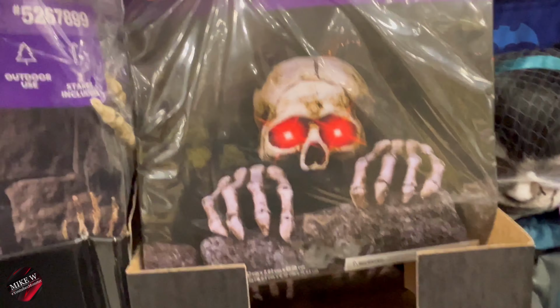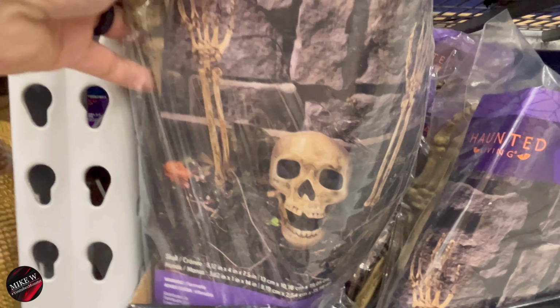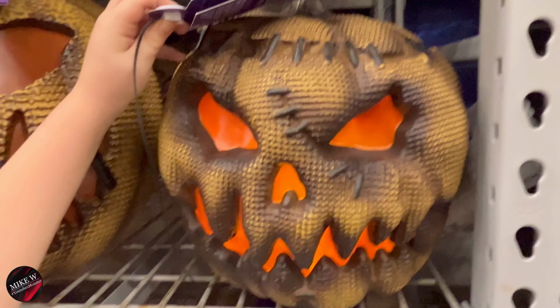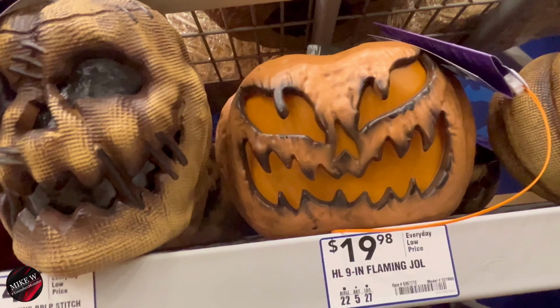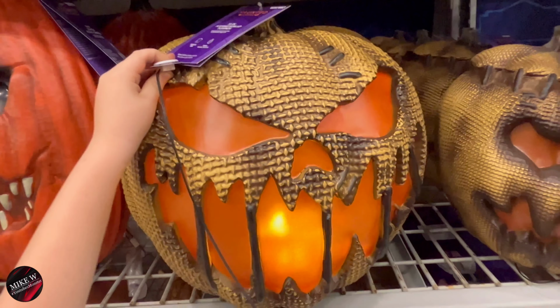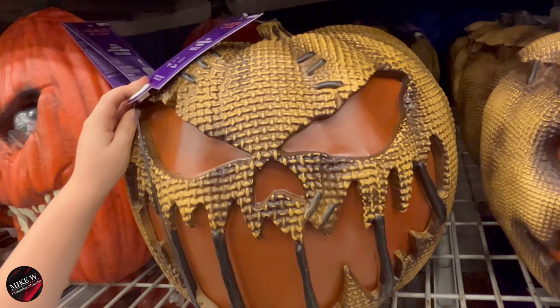Groundbreaking guy. Looks like he's coming out of a tombstone. That's another guy. He looks a little too happy though. And I think this jack-o'-lantern, I like the design. It's really cool. There's a little fire in there. And they have a bunch of different colors, right? That guy looks burnt. It actually looks like a scarecrow head. Nice large size. I don't know, about $69 though.